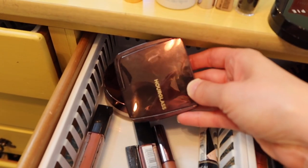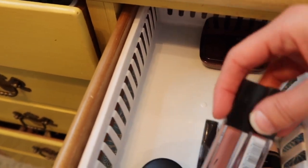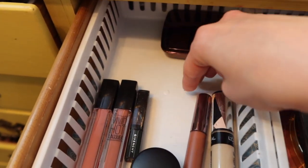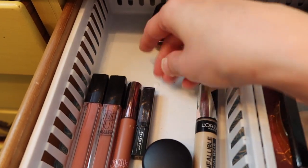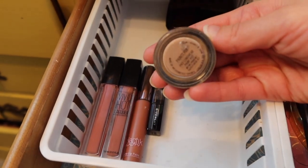Alright. These are products that we pulled out last week. So we'll go ahead and keep Hourglass Dim, but we will put back the Hourglass Veil Translucent Powder. So we'll put that one back. I didn't actually get to using the Vivid Hot Lacquers by Maybelline, so we'll leave those in there. Also leave the Givenchy lip gloss in there. And I didn't get to Galactic either, so we'll use all that. We're going to put back the L'Oreal Infallible Full Wear. And the MAC Painterly Paint Pot just lives in here. So that's all that's staying.